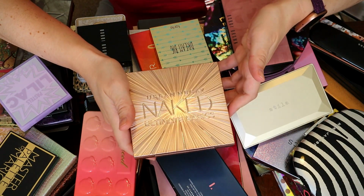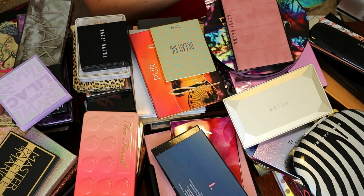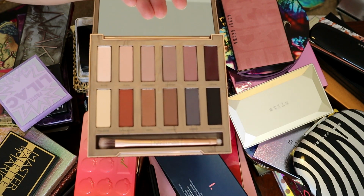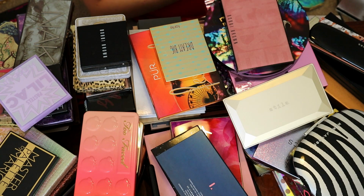Urban Decay Naked Basics. I think this is a really, really well done palette, to be honest with you. I'm sure that I have all these colors over and over again, but they're staple shadows. So for the moment, I'm going to go ahead and hold on to it.